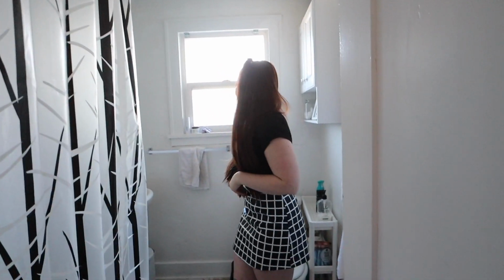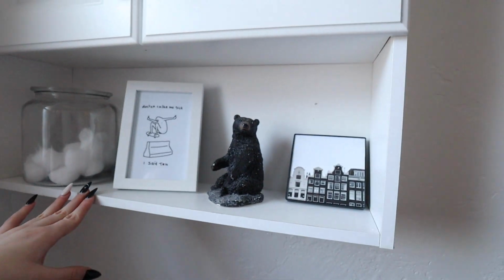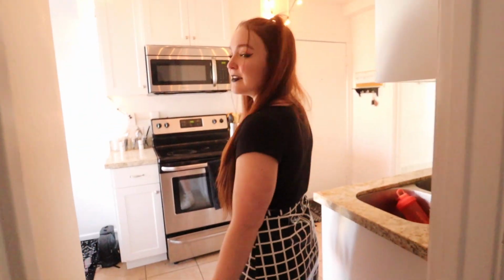So hi. Anna, what's this? This is the bathroom. It's like your average bathroom, you know. Cement filling in the broken tile. We have a little bear soap dispenser. Then another bear. We got some cool little decorations. Wow, I kind of forget how, it's not a small apartment by any means, but that's it.